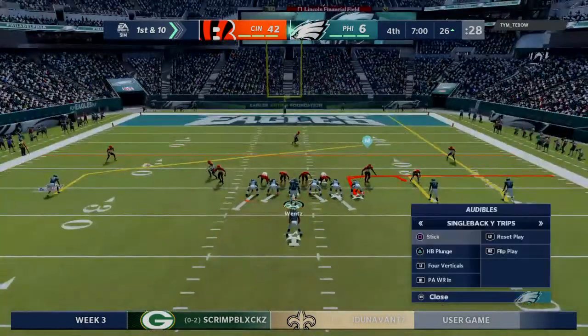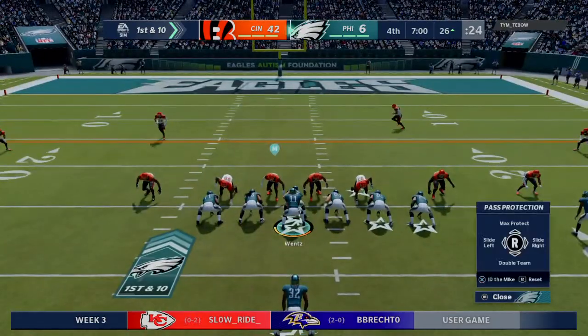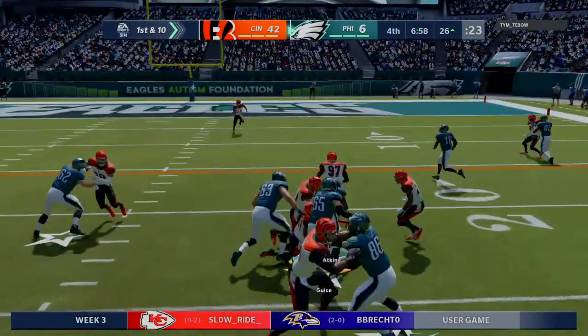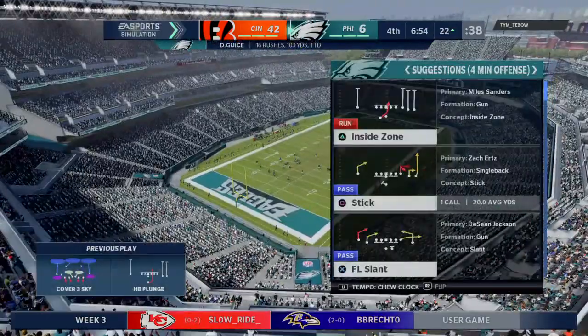All runs on this drive so far. It's 1st and 10. Check 52. Check 3. This is Geis. And give him about 3 as he gets it down to the 22-yard line.